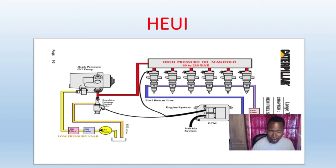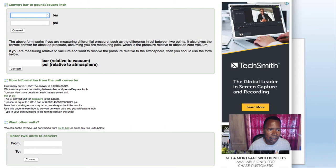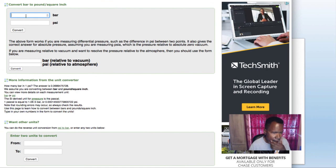Let me see if I can find a calculator for this. So it says 40 bars. Let's put 40 bars in this. What do we get? 580 psi. That's a lot of pressure. And the maximum of 210 is 3045 psi. Now you know when you work on diesel or anything with high fuel pressure like this, even direct injection is higher, you've got to have your safety glasses on and relieve the pressure before you crack that line. Direct injection, diesels all have high fuel pressures.